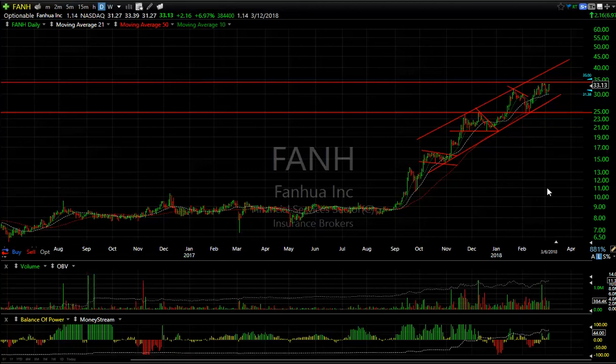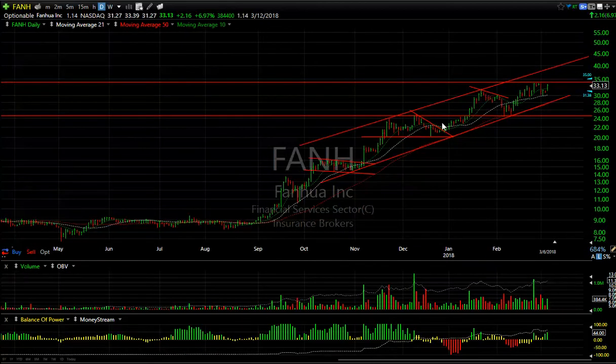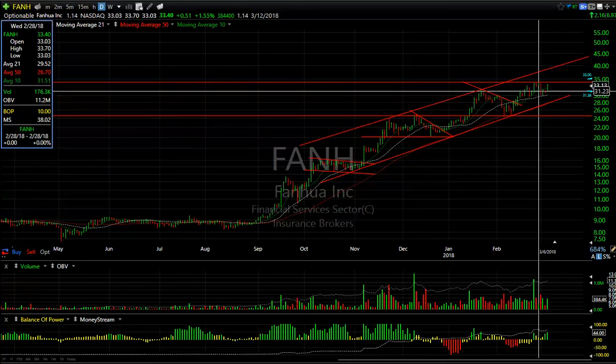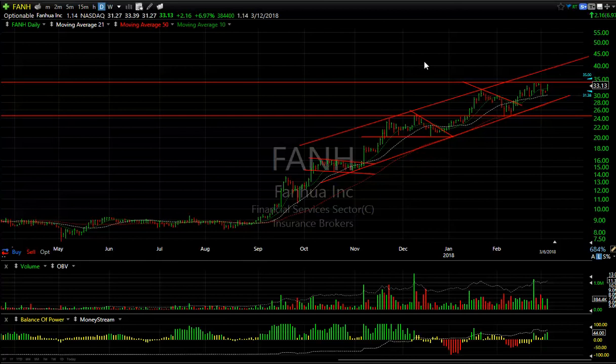FANH, just Chinese insurance brokers, just doing phenomenal. What a chart. Flag, wedge, another wedge type pattern in here. The pop to resistance and pullback. Today jumping 2.16 or 7%. It looks like if it gets to 34.5, 35, let's call it 34, this stock may be destined for 40.